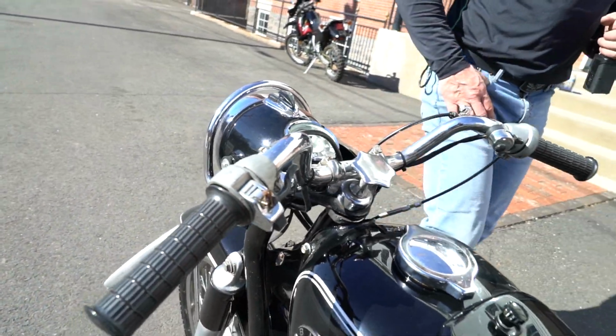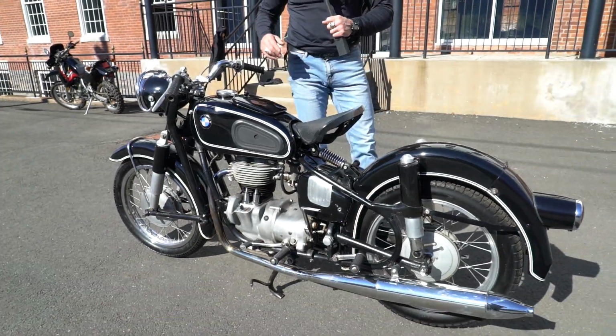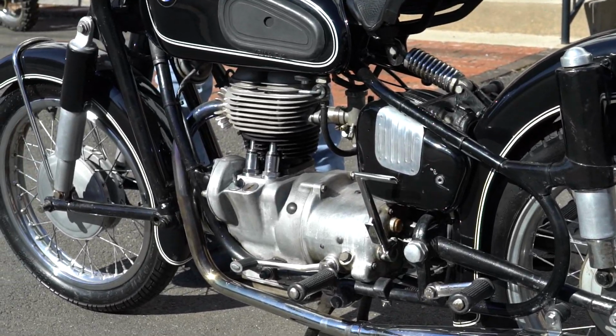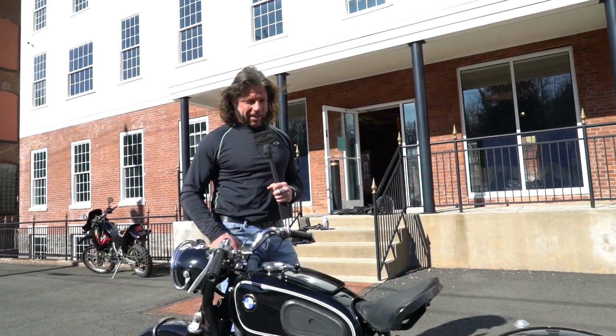And it's got this really cool suspension seat on here that actually does quite a bit for dampening the ride. And, you know, it runs like a new bike. It sounds like a new bike, and it looks like a new bike. So my dad used to say, if it looks like a duck, it quacks like a duck, it's a duck.